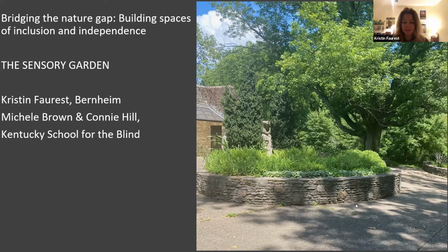So as you see in this first slide, this is the sensory garden. There's a big, beautiful ash tree. There's some restrooms right there, some very pretty raised stone beds. There's 5 beds. It was originally conceived some time ago as a sensory garden, but it's just kind of fallen into neglect over the years. And so we decided to revitalize it and take this site that has such beautiful bones and make it into a space that really connects local communities to Bernheim and, as we say, bridges the nature gap.